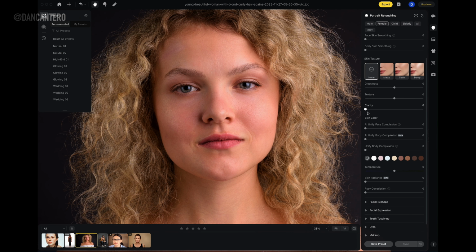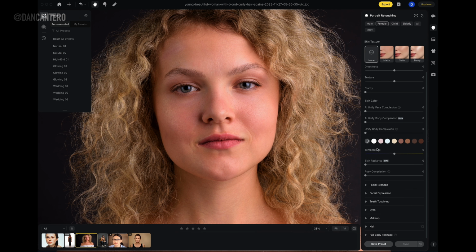And then you've got clarity down the bottom, and then you've got skin color. So here is where you can fine tune the color of the skin, and you've got some swatches here that you can use to apply over the top of it. So if you click on that, for example, that goes quite red, or that goes quite pale. We're not going to do any of that, so we're going to click on none. And then you've got your temperature, which acts like the temperature. To the right it goes warm, and then it goes cool to the left. Double click on any of the sliders, by the way, in order to get them back to 0. Again, just like most of the other applications that you're probably used to.